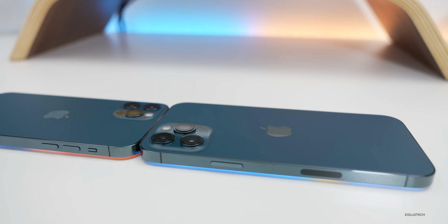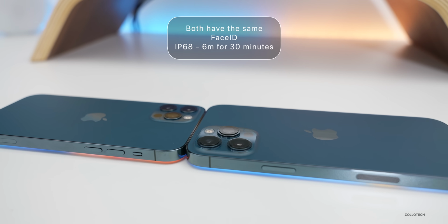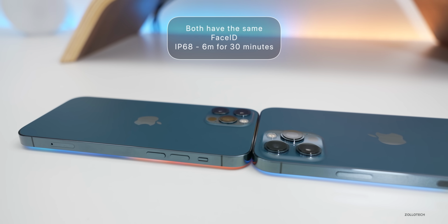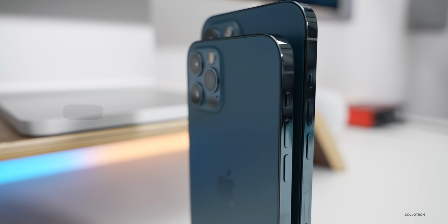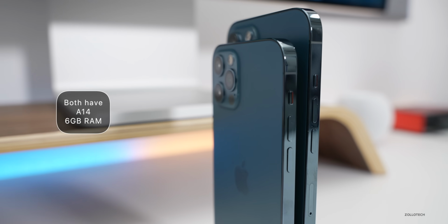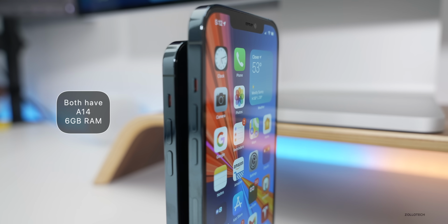So you have the HDR option, which is really impressive, and it does a great job. Now, other than what I've already mentioned, everything else is the same. You have the same Face ID sensor. You have the same water resistance, IP68, 6 meters for 30 minutes. You have the same A14 CPU with 6 gigabytes of RAM, which means the phone is super fast, has great memory management, and also you get the same fast charging with MagSafe.